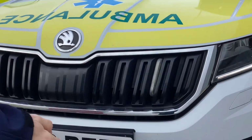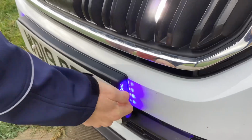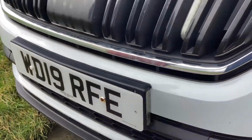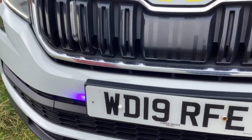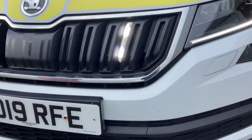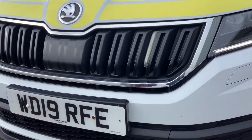So this is the one where you're going out of a junction and people can see you. And then if you know ambulances, you know this with their LED lights, that one will flash and that one flash. So it's just so people can see.